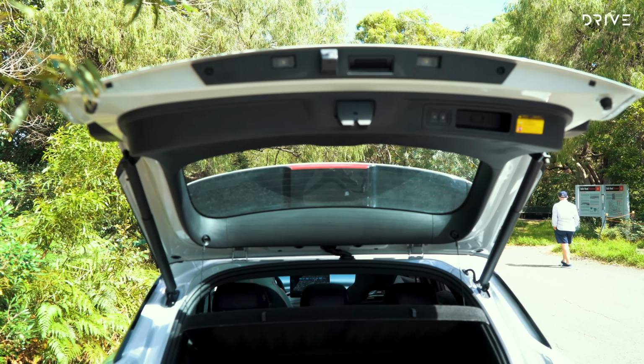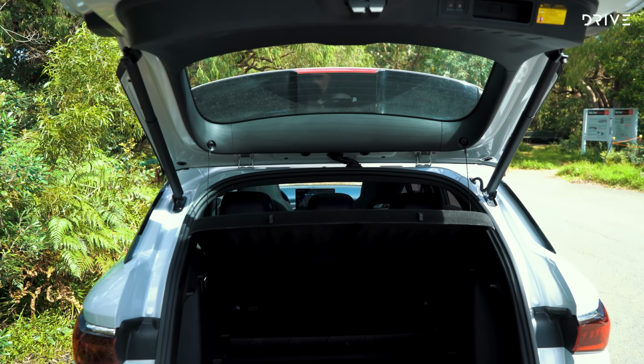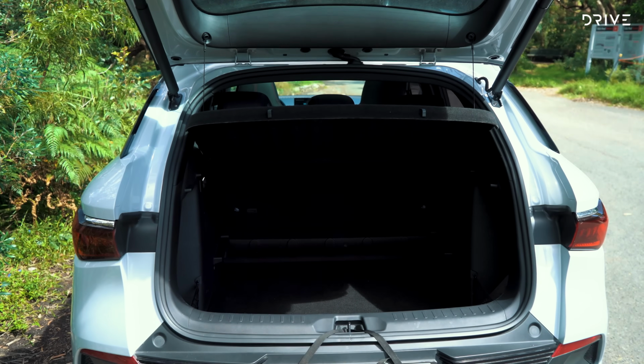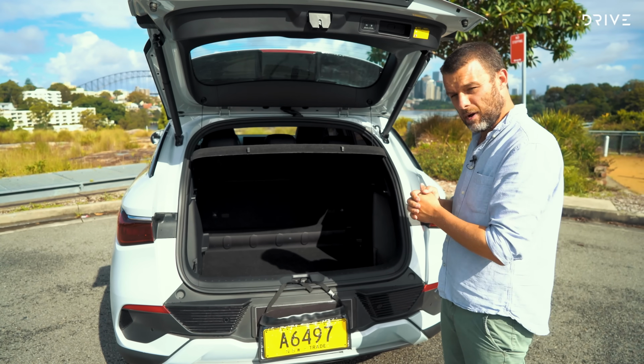BYD tells us that there is 434 litres of storage space in there. I'm not sure exactly if that is VDA or SAE, but anyway, it doesn't really matter. You can see how much space there is in here, and it's pretty decent actually. It's not a massive boot, but it's not too bad.